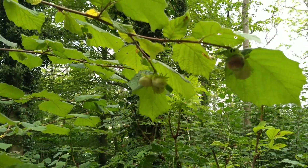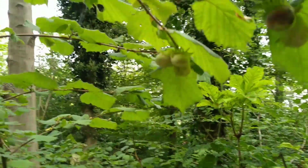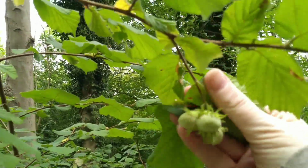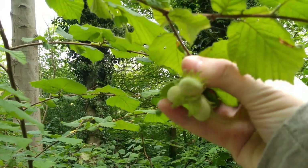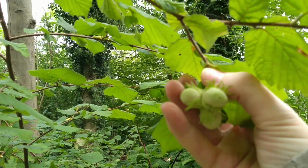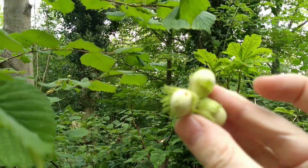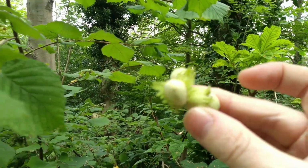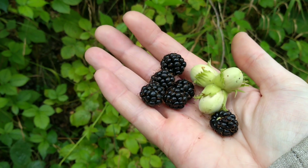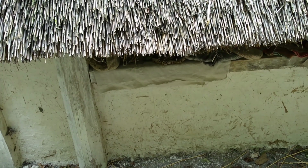The hazelnuts are just about ripe now. I passed several squirrels on my way up to the site this morning. I'm sure our Anglo-Saxon ancestors would have had the same battles with them as we do today. I shall beat the squirrels to this little bunch and they can be a nice addition to my lunch today. Delicious. Approaching the house, there's a long, narrow window, and I've set up all my supplies for the day in it.